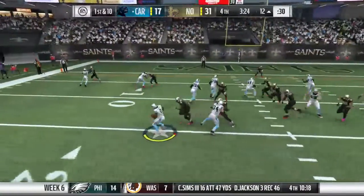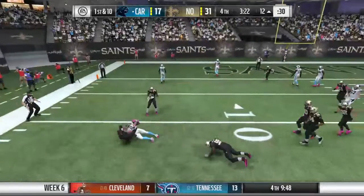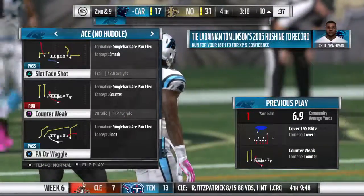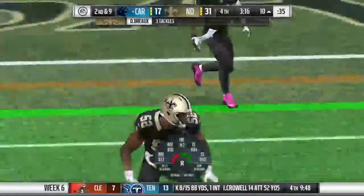And to give this time to the tailback. And he'll get this one down to about the 10-yard line. Credit him with a 1-yard gain there to make it 2nd and 9. And now they're in the hurry-up.